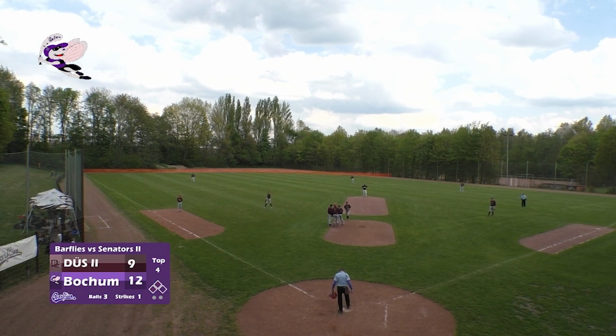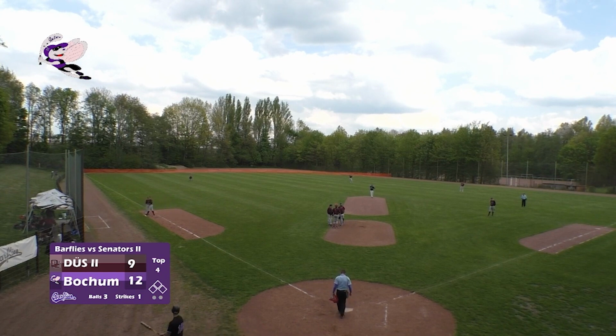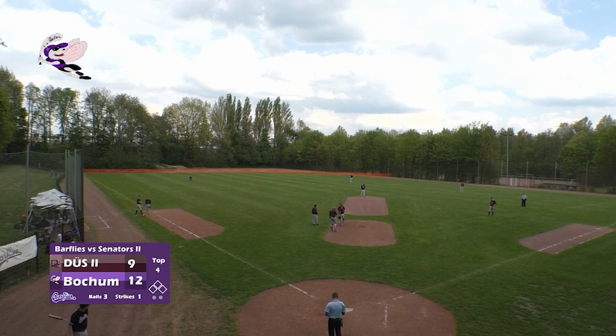Right fielder was playing really short. And that will bring the conference together at the mound. We're going to see a pitching change.